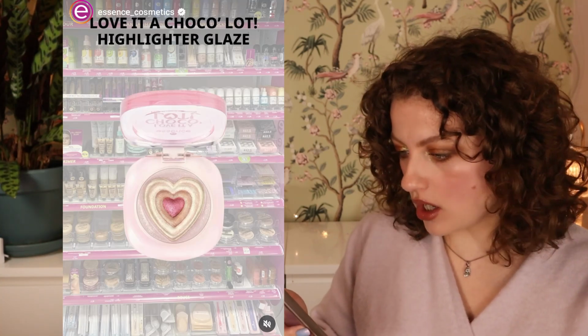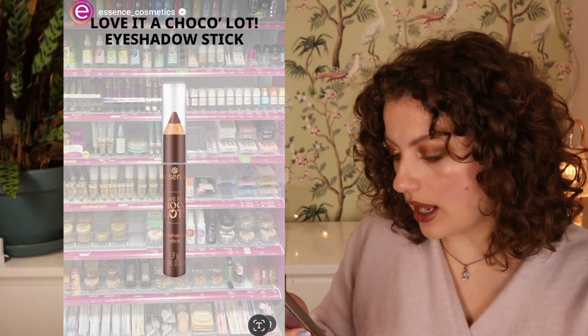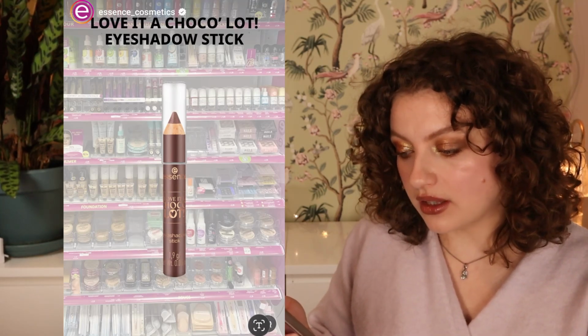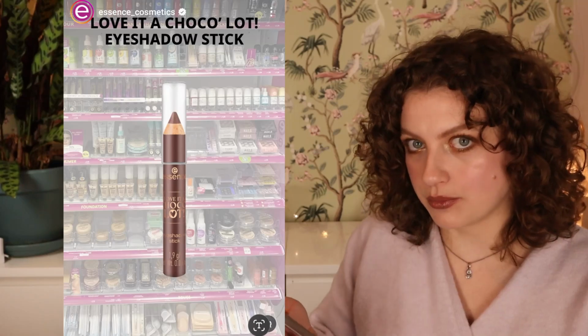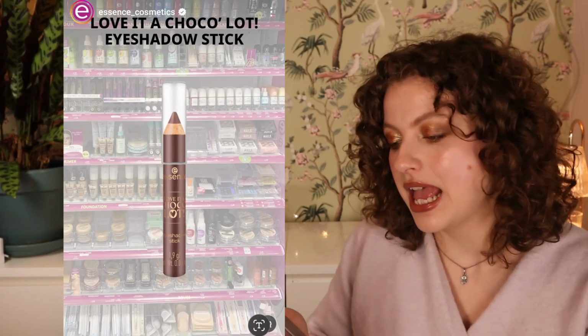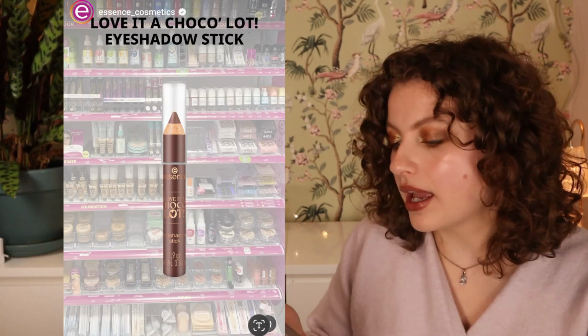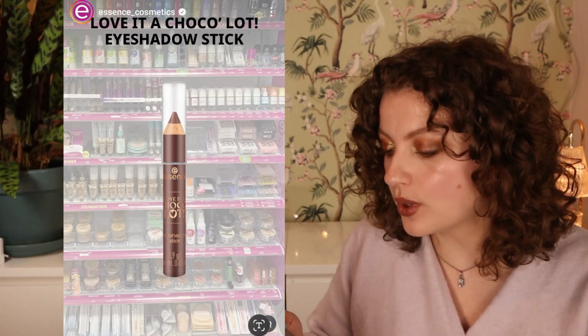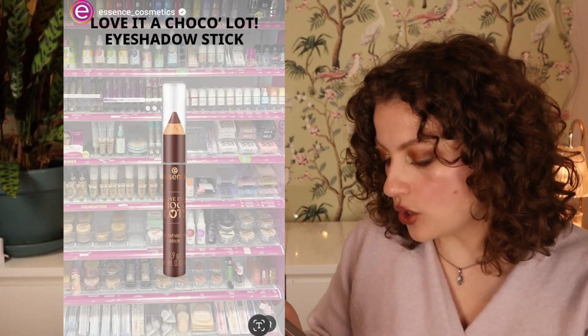I guess I can. Then we have the Love of the Choco'Lot eyeshadow stick. So this is kind of like a purpley brownie eyeshadow stick. I don't really know what to think of this, but at least we have some sort of eyeshadow product by Essence, that doesn't happen a lot. I'm just gonna try it out. I have a feeling it's more gonna be like a smudgy eyeliner type of situation, but it could be cute.